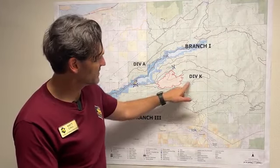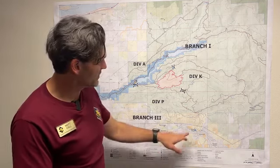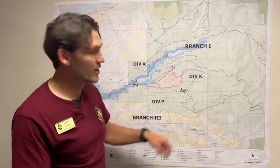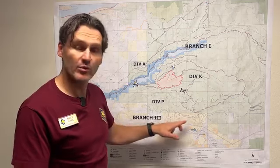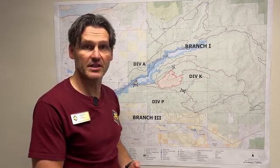We were able to protect this Snowtail weather station yesterday. We did some prep work around that. And then today there's an important repeater site, a radio tower site up here, which we're going to put some crews in and do some fuels mitigation. There's some important 911 communication sites up there we want to make sure don't have any kind of adverse impact.